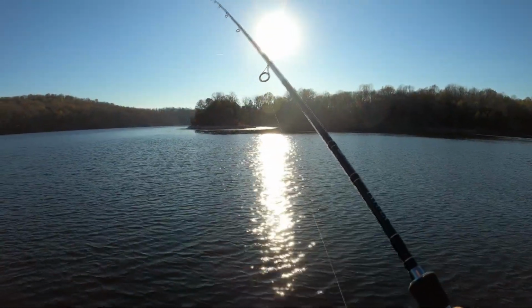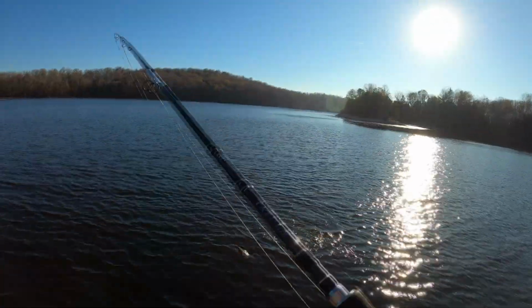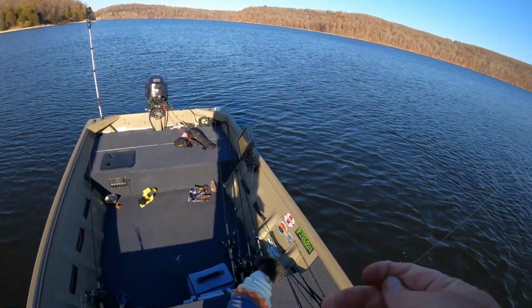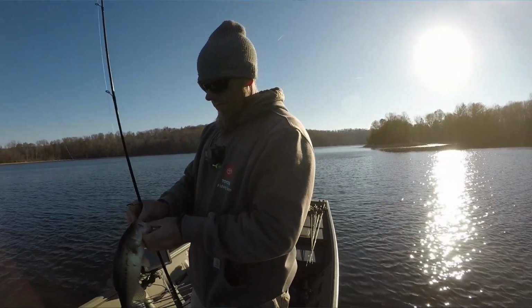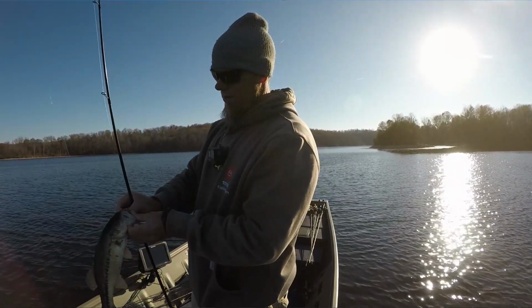Bye, homie. There. Solid fish on the graph. Caught us one, Finn. You there? Shaky head in the grill. Hey, we're not catching giants, but man, it is fun. Water's cold, and making a day of it. Finn brought me some good luck. Had a much better day today than yesterday.